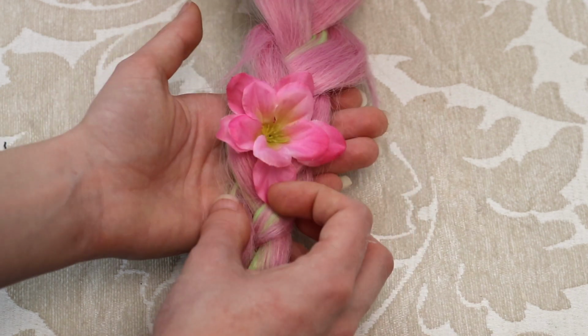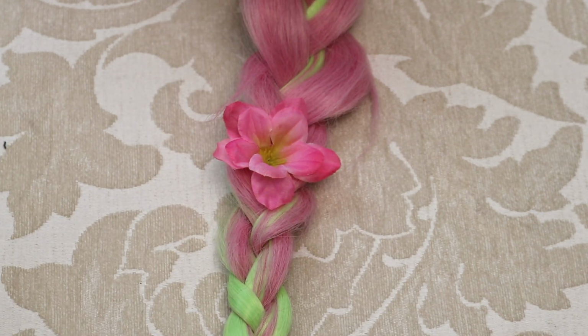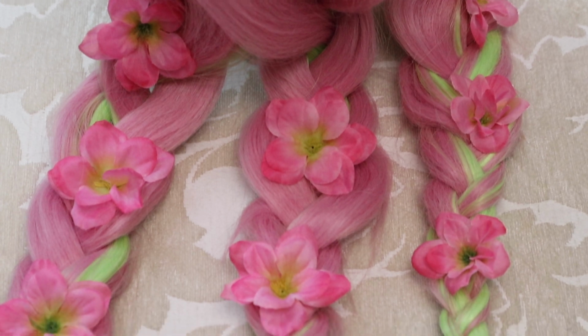And of course, when you're looking at the braid from the front, you're not going to be able to see the wooden skewer. So this is a little hack that I used for my Mitsuri wig. I'm very happy with how it worked, and I hope that helps you guys too.